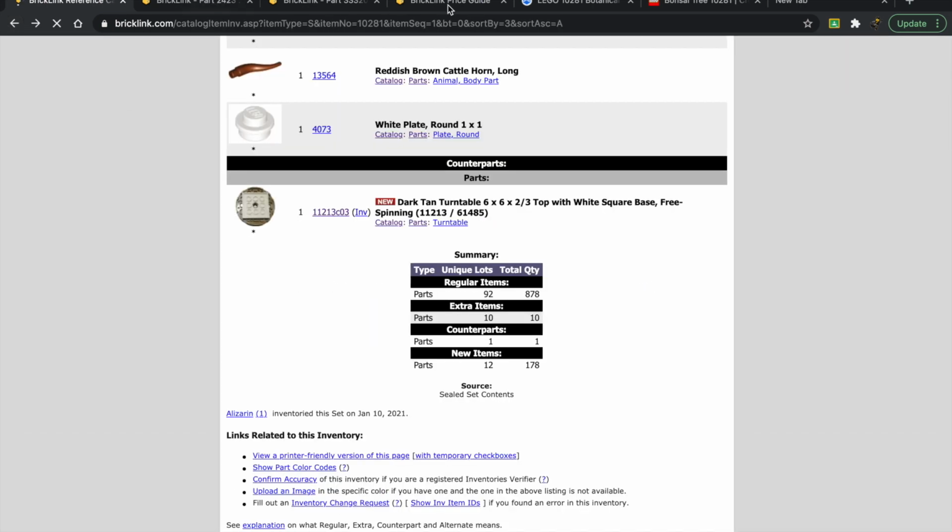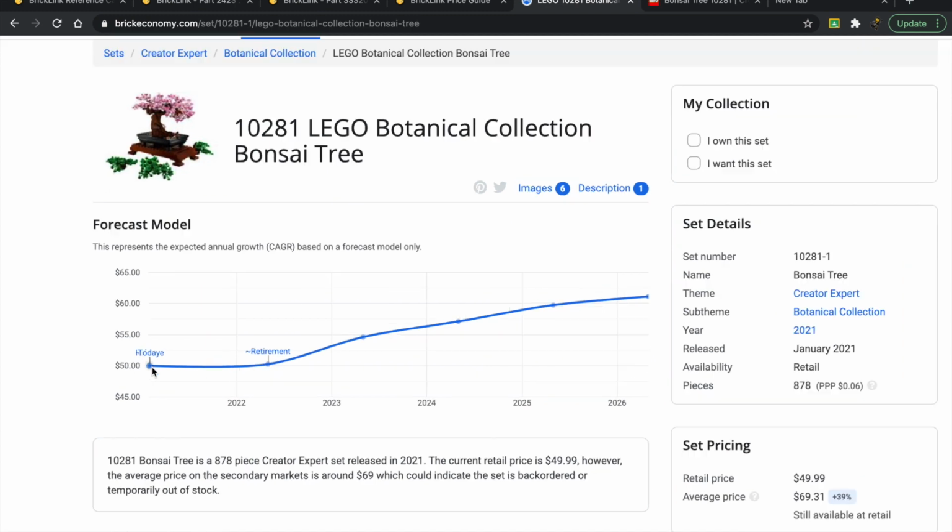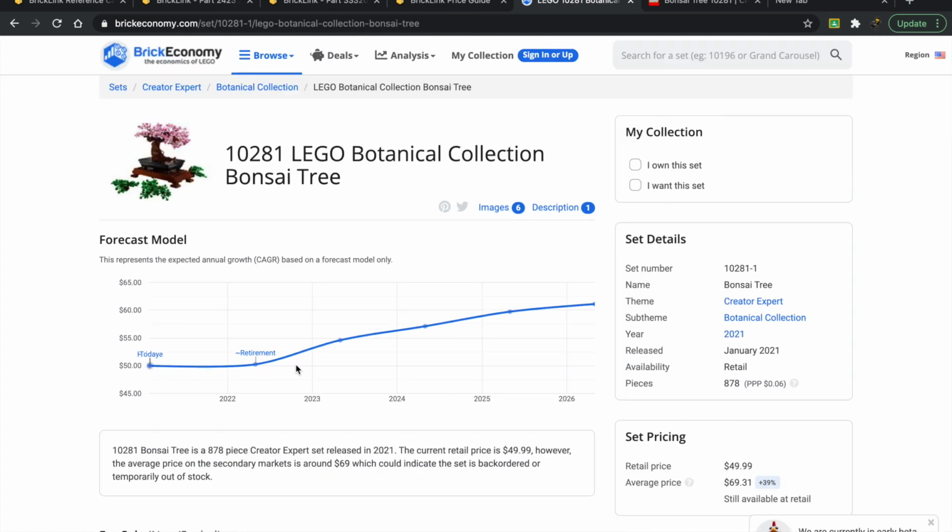Let's also take a look at the Brick Economy listing. So this is expected to retire towards the middle or beginning of 2022. You can see we're right next to the initial release. And it's predicting it's going to go up to about 60, 65 as far as 2026. So I don't really know about that. I kind of disagree with that. I feel like the set is going to go up in value.